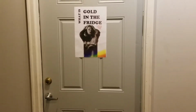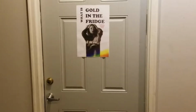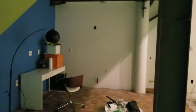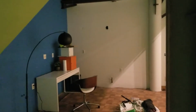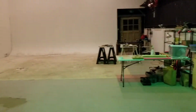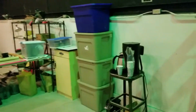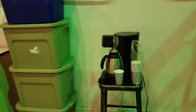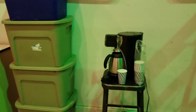It's gold in the fridge. A workspace for everybody. A coffee station for coffee drinkers.